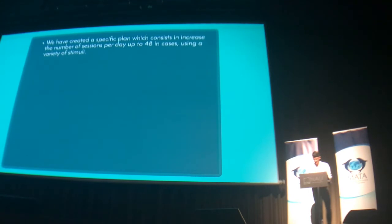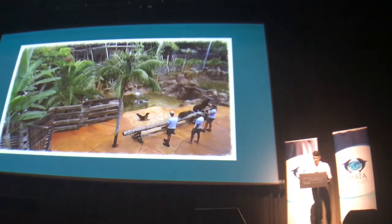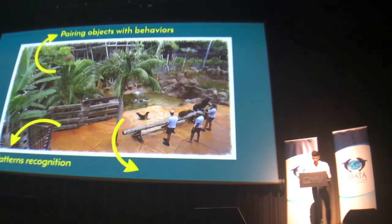We decided to divide her daily diet into the largest number of training sessions, up to 48 spread in 12 hours. We had to work in a variety of stimuli presentations, so our sessions had to be motivating for Shana as much as possible. Think outside of the box, these ideas came to us. In case she regurgitated after a session, we would avoid any training session with her for 10 to 15 minutes.